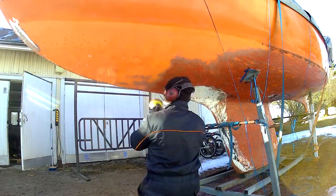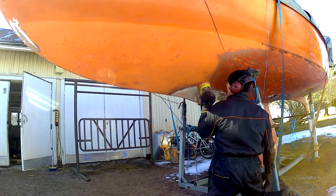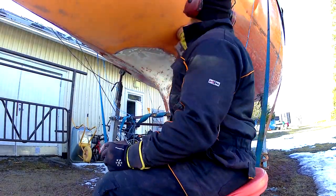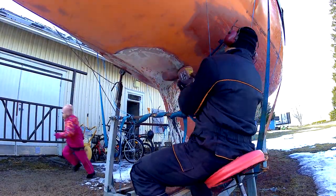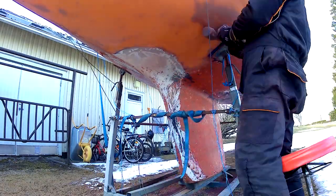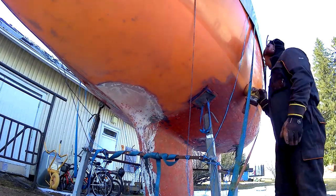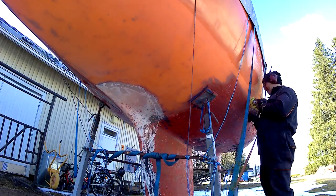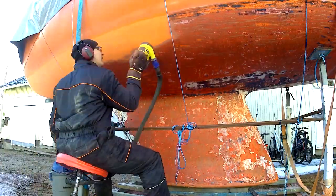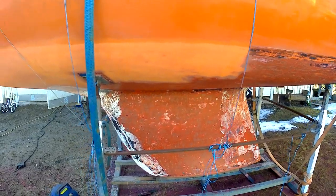The main thing I have to do now is to get the hull ready for paint. It means more sanding and then a little bit more sanding. First I need to get the rest of the antifouling off with 60 grit paper and an orbital sander. Then I'll need to open spots where the old repairs were made. It's filled with polyester filler and I want to replace it with epoxy filler.